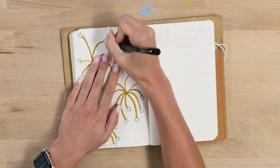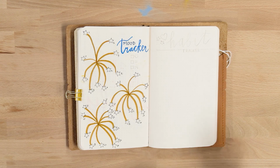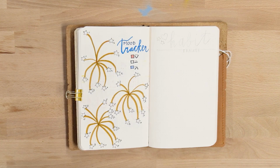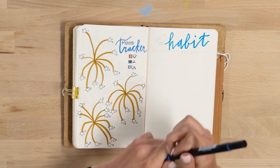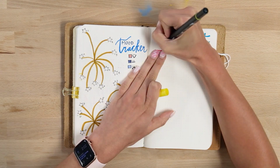So if I am happy, I will fill it in with red. If I'm just feeling all right, it'll be a navy blue, and if I'm sad, it'll be a more light blue. And on this page, I'm doing a habit tracker, and I feel like it's so important to know your habits and keep track of them and to constantly improve.